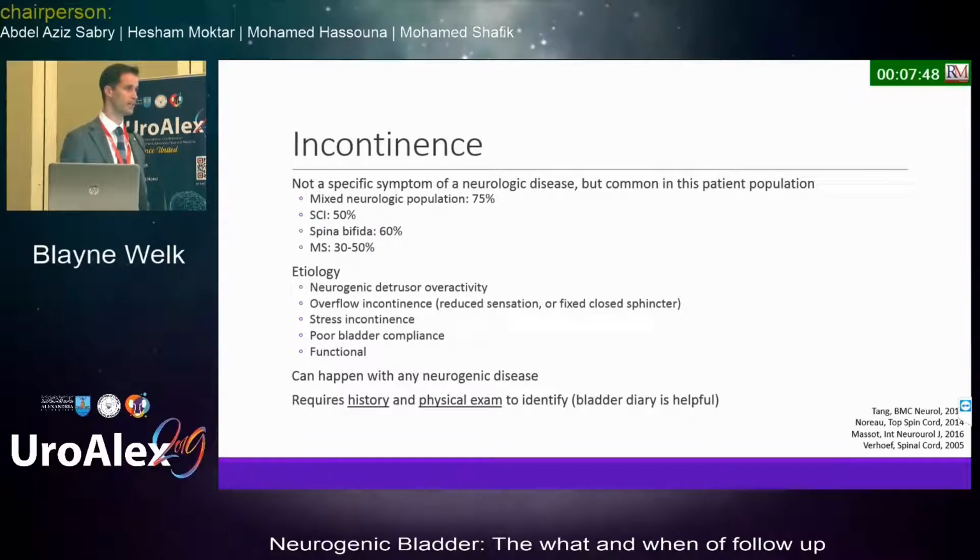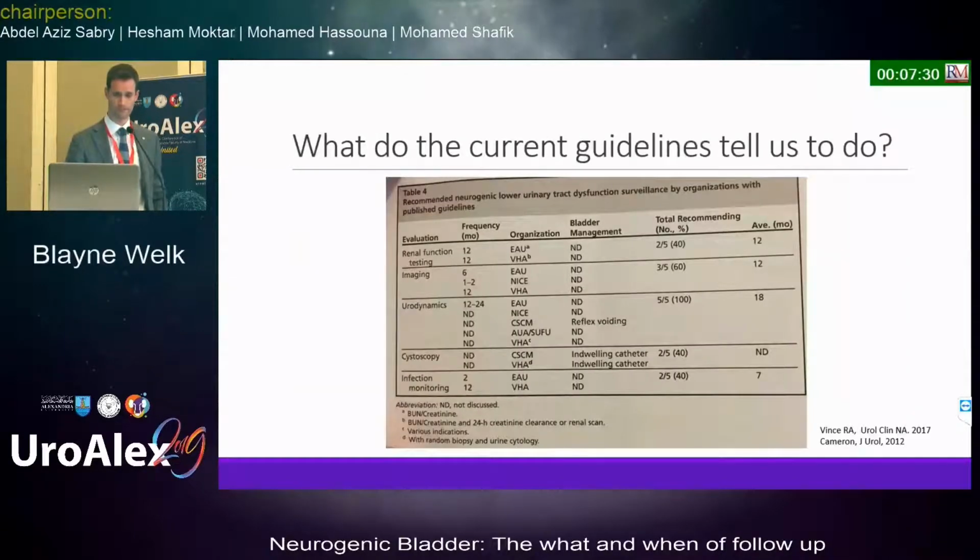It doesn't take fancy investigations to tell a patient has incontinence. It takes a history and a physical exam to start the process. So when assessing patients with neurogenic bladder, I think one of the keys we really have to do is look for incontinence and try to quantify it and understand how it's affecting both quality of life and the medical care.